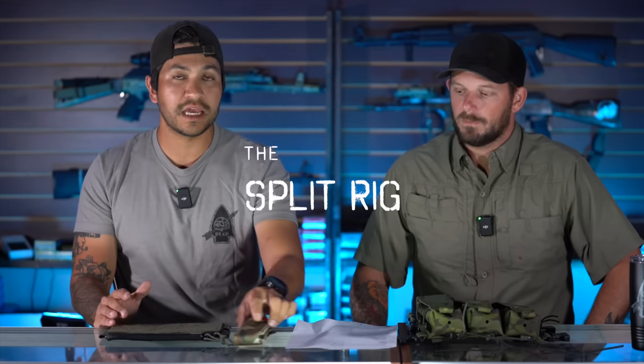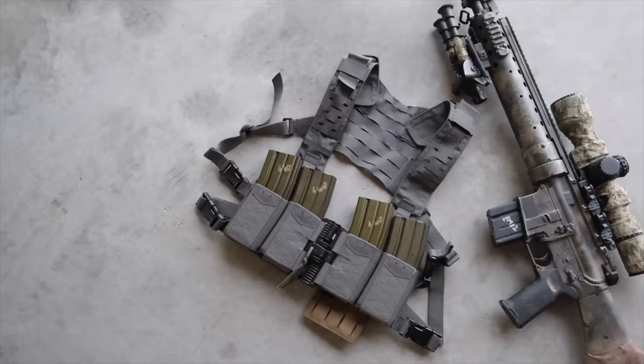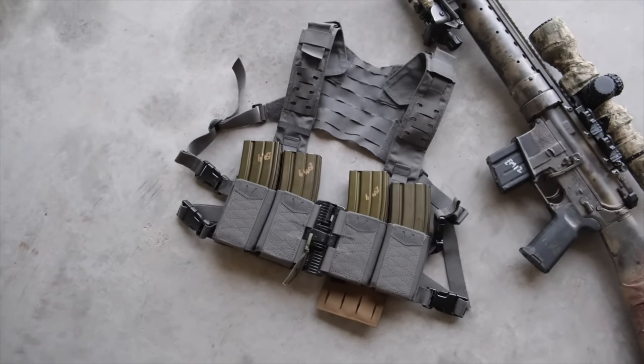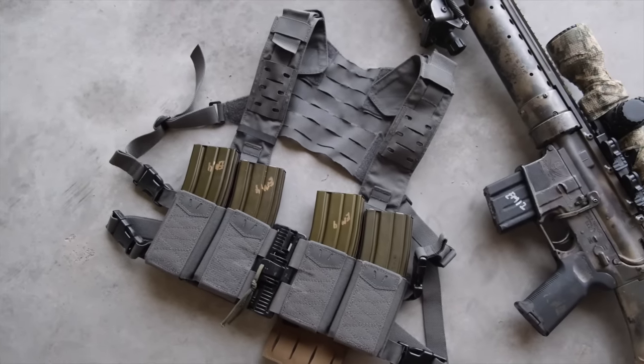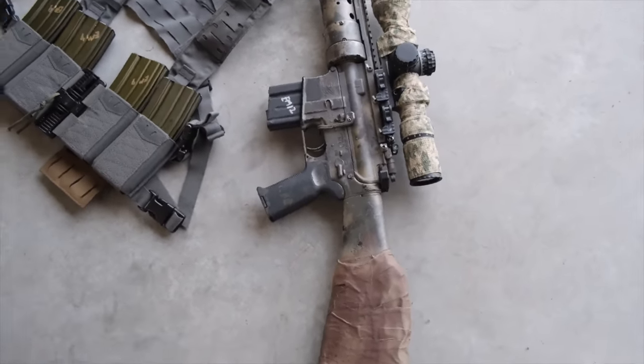So the next type of rig that we're going to talk about is the split rig, and one of my favorites. It is a great rig. There are actually two different types of versions that we've seen. An EDC style was very slim, almost like you could wear it underneath a jacket, very form-fitting to your body, kind of elastic. Like a belly band style, like you would have a belly band holster for your pistol. And also a heavier rig.